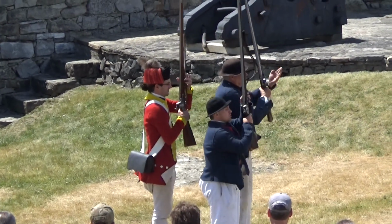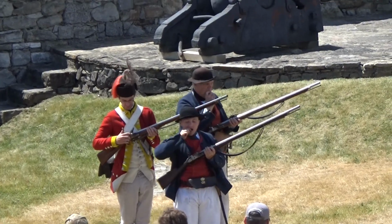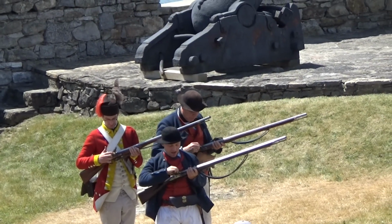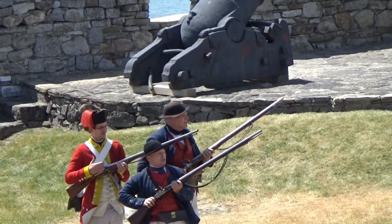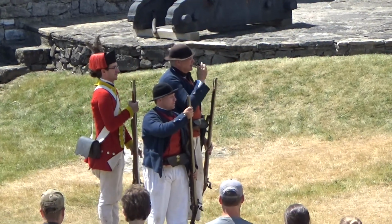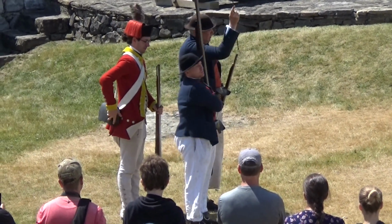Now they still go through all those same steps, but this time they do it without hearing the command. It doesn't mean that they go any faster than they would have. It just means they don't need a petty officer or officer calling out all those commands in front of them. And once they are in fact loaded, they snap right back up to the shoulder position.